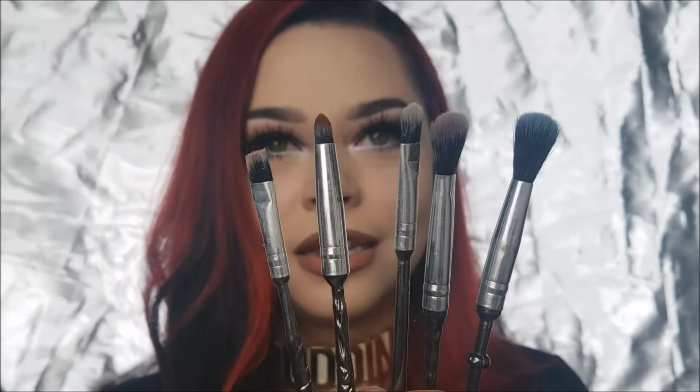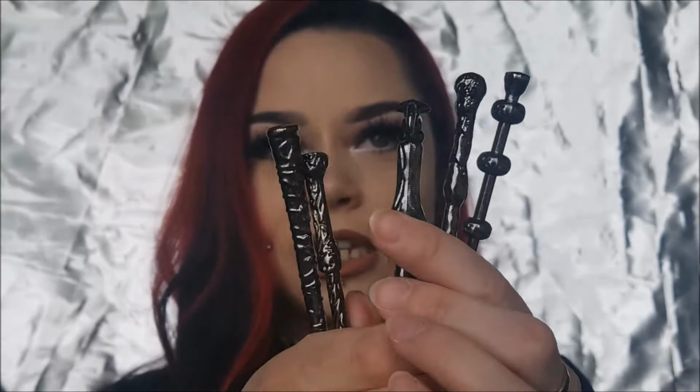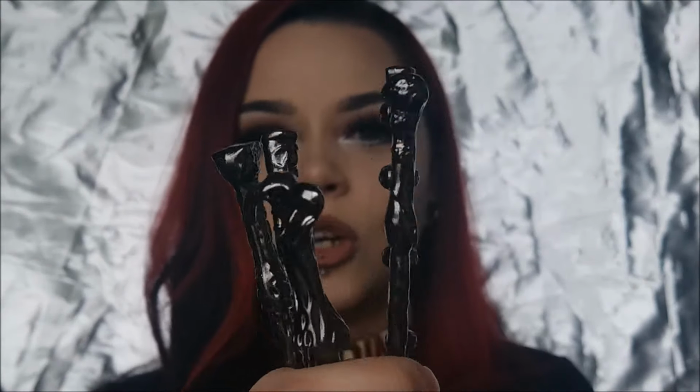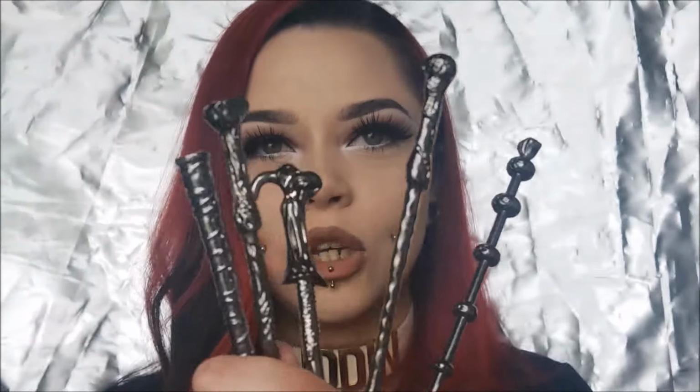I am going to talk about these bad boys, which are super dirty. They are not clean brushes. They're dirty brushes, but I'm going to show you them anyways. These are the Harry Potter wand brushes. Now, the original makers of these are Storybook Cosmetics, and I so wish I could have got them from Storybook Cosmetics, but unfortunately they stopped making the actual Harry Potter wand brushes.